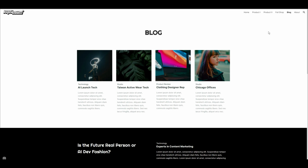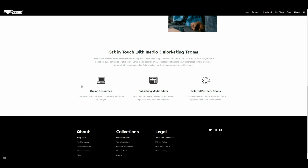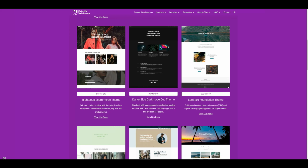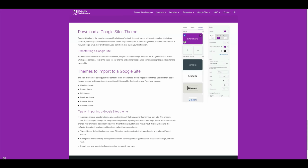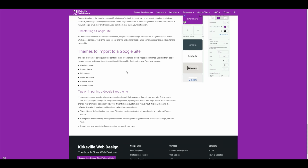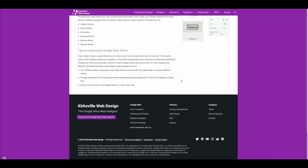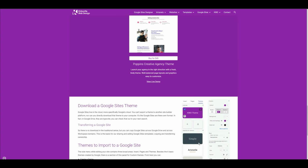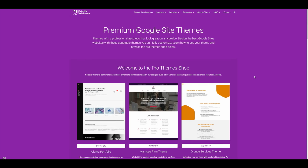And I like that it has a very simple blog and very simple about, and I like just the simple look of it. Nice use of Noto emojis, but I digress. The template is only $49. Definitely check out their free and premium templates, and then their instructions on how to download the templates, transferring a template, tips on importing Google Sites themes, all of that information located on their site. And then any SEO support questions that you might have, any disclaimers, all of that information can be found on their website. So really nice job, really beautiful site. Like the use of purple. It's a really great job here.